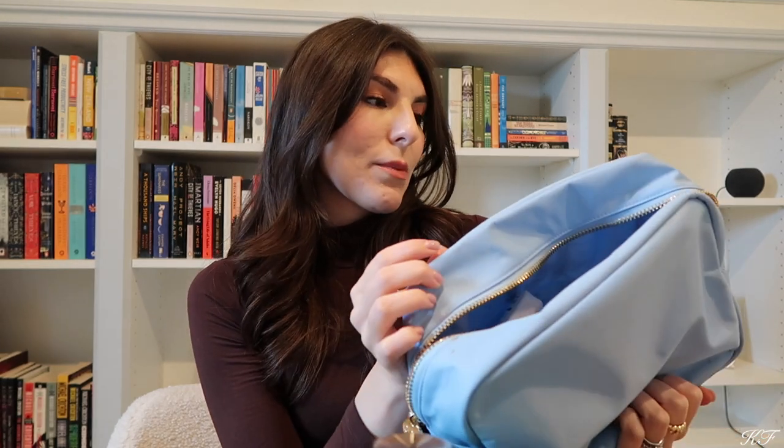So skincare just doesn't stain that much. So that's why I'm using it specifically for that. And the sad part about these bags is they're not very wipeable. So once you get a makeup stain on it, it pretty much stays, which is a little unfortunate.